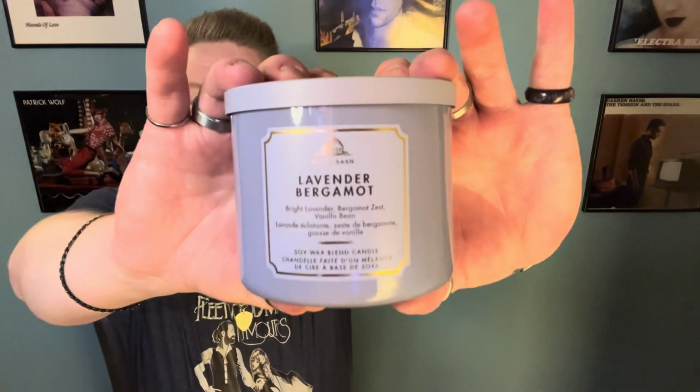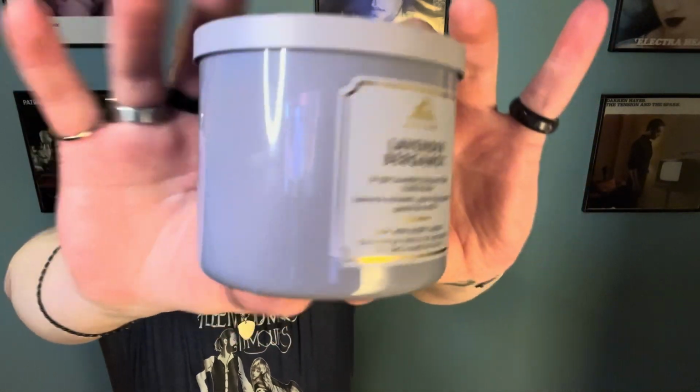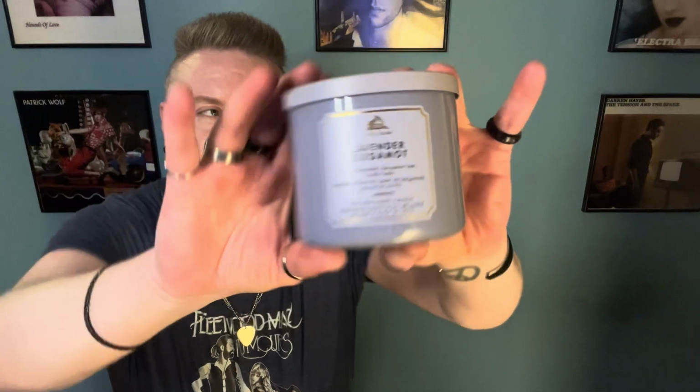Okay, anyways, let's get into these candles. Lavender Bergamot. So this is the closest thing that we're really getting to like a new candle in this collection. We got Kitchen Lemon as well, which I don't think we've seen in candle form for quite a while. But yeah, we got Lavender Bergamot. This is the closest thing we have to like a new candle in this collection, although it is not new. It came out, I want to say somewhere between 2 to 3 years ago.